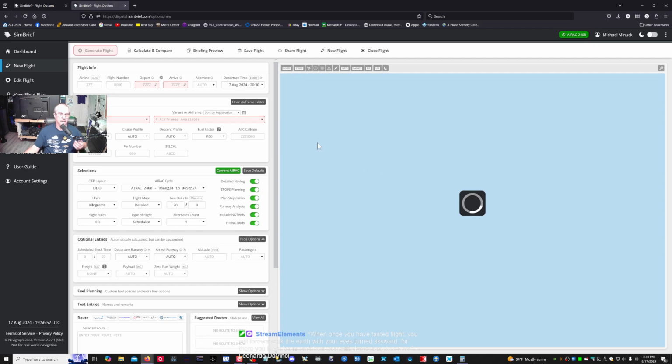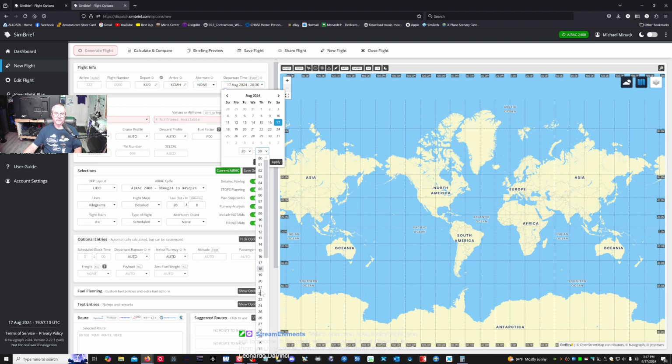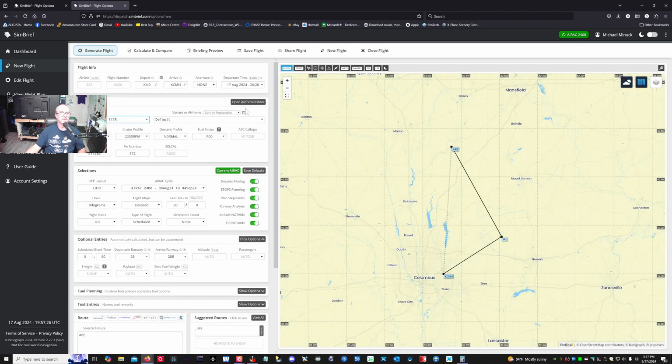create a new flight. So we'll try this again. 4I9-KCMH. We're not going to do an alternate. I'm going to make this 820 Zulu. Gives us about 20 minutes. Aircraft type. Let's see if it's in here now. Well, Cessna 172. There we go. Now it's in there. Not that I really needed to do it for our trial today, but at least it'll be in there for future use.